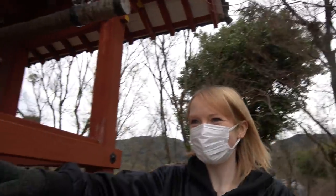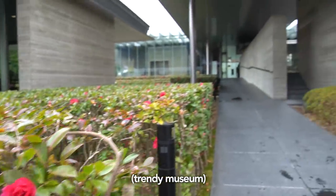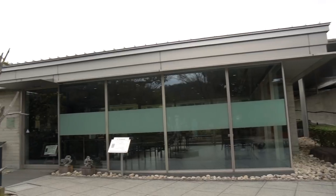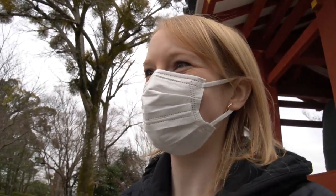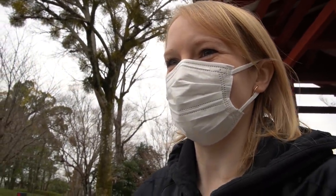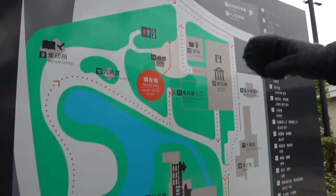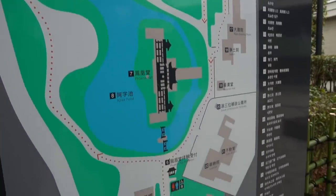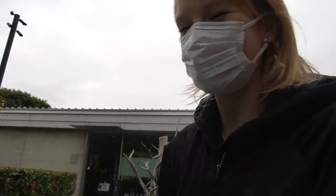Oh, but they do have some of the tsubaki, the camellia flowers here. Oh, here's an oshare museum or tea shop. Yeah, so they say you can have traditional, authentic Uji tea here, but it's closed, so oh well, I guess. So we are here. Oh yeah, so it's the tea room. So actually, we missed out all this stuff, but I'm mostly here to see the Phoenix Hall.